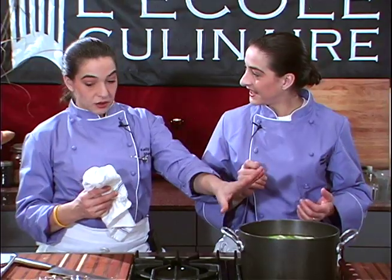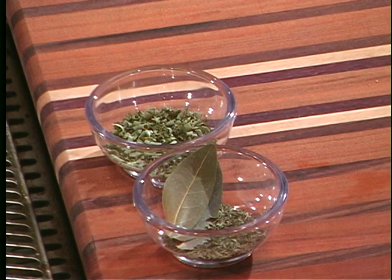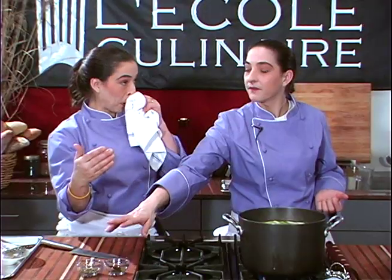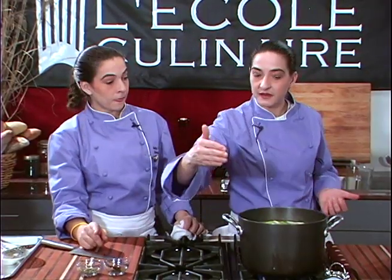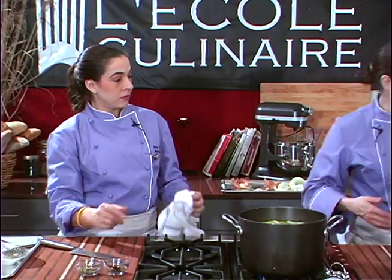So to go with our chicken and dumplings, we'll get to these herbs after we've come up to a boil. The herbs are going to go in. Now, we have dried herbs, and that's what I usually use for my stocks. Dry herbs are for the longer cooking time. So these will go in after we skim the scum off. And then we're going to get ready over here with our dumplings. Are we ready for dumplings?